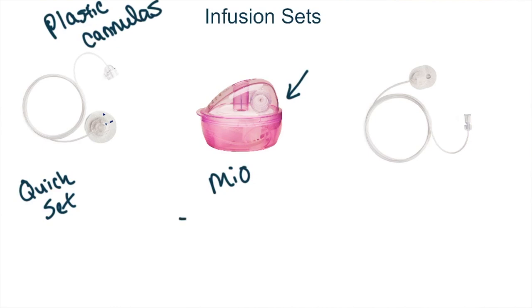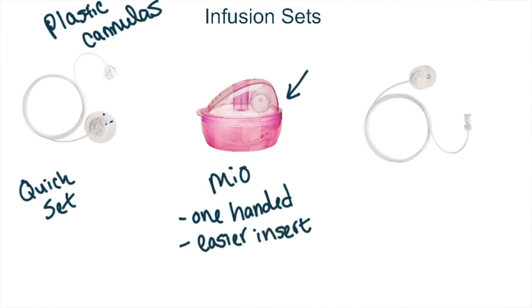On top of that, you can use it one-handed a lot more easily. So you can rotate your sites. And for some people, it's a lot easier to insert. And did I mention the colors? That really is the best part. That being said, I believe Tandem's version of that, they don't have as fun of a name, but it's an Auto Soft. And this one's the Auto Soft 90.